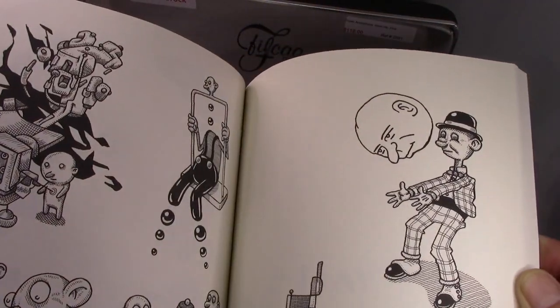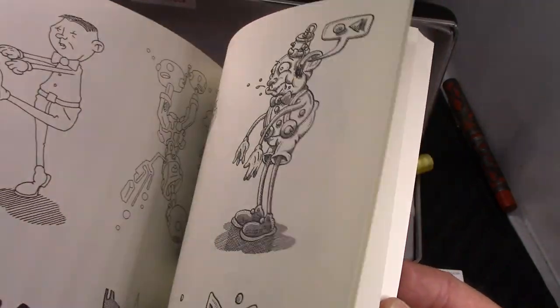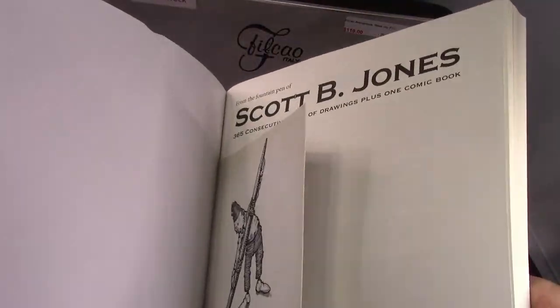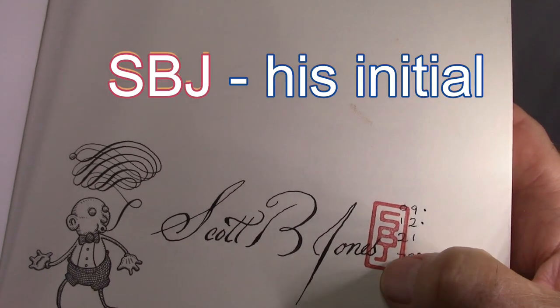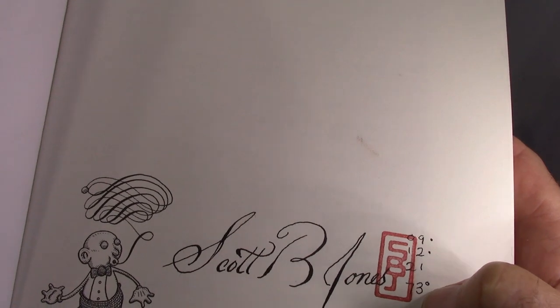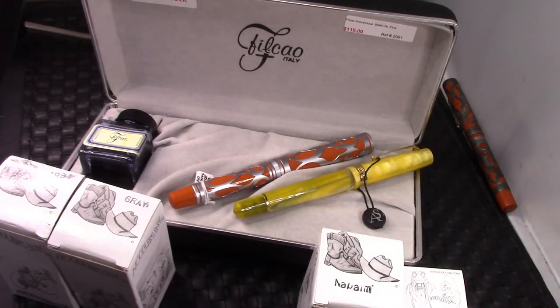And like I said, it's something I can enjoy. I enjoy paging through the book. And I have three of them. It was a great deal for three books. And as we see, they're autographed by the artist. He has a nice little symbol he puts here. He puts the date and the temperature in Fahrenheit. So it was my second purchase.